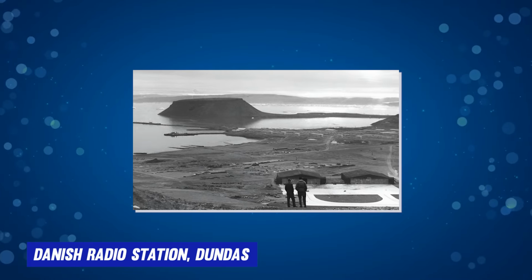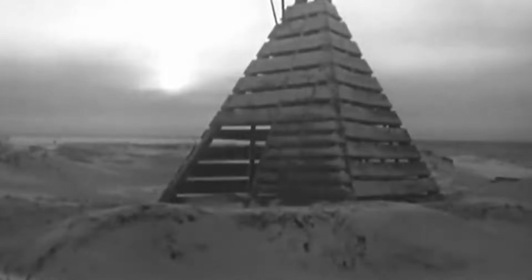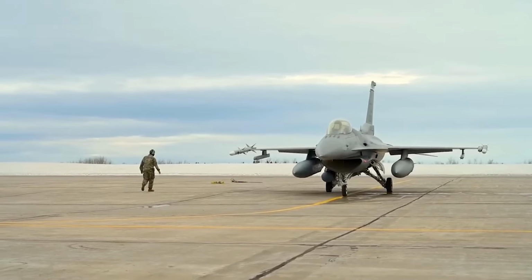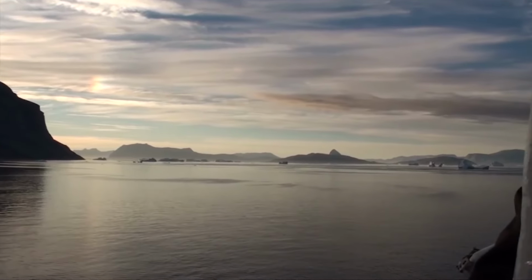However, a Danish radio station still works at Dundas, and the empty houses that were vacated are still there. Afterwards, the United States Air Force used that site for only about 10 years. It has since been returned to the natives and is used by them.